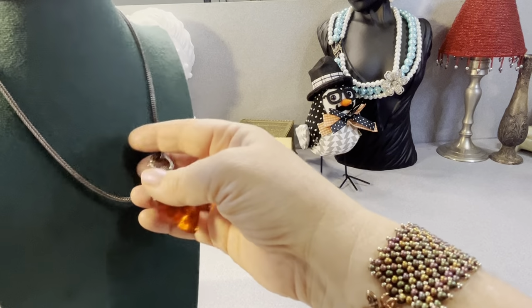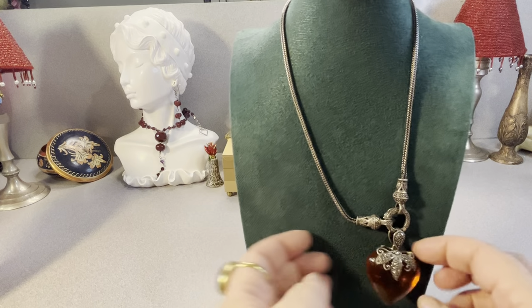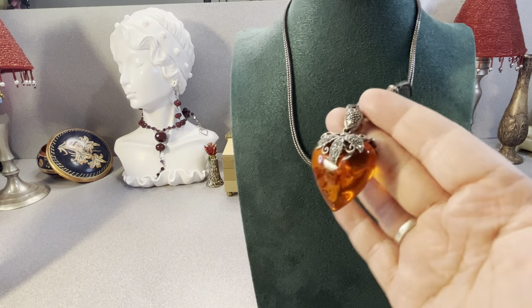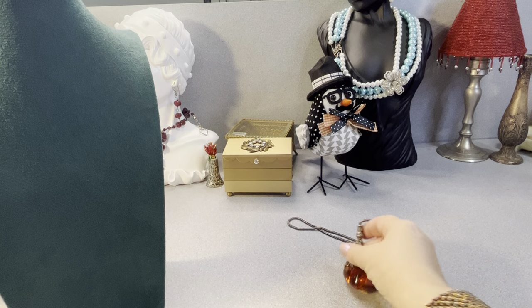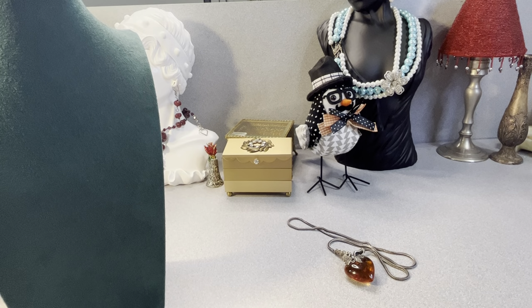This was a great find for me online. I really like that necklace. That's probably my very favorite. I've offered this before, but I've decided to keep it.